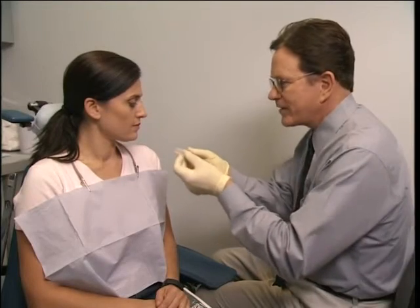Simple changes in habits, such as giving up hard foods or chewing gum, can enable the temporomandibular joint to rest, often bringing relief. Other remedial therapy can include the use of ice packs, moist heat, gentle flexibility exercises, and over-the-counter medications. Now, when these methods do not adequately address the problem, additional treatment may be indicated.